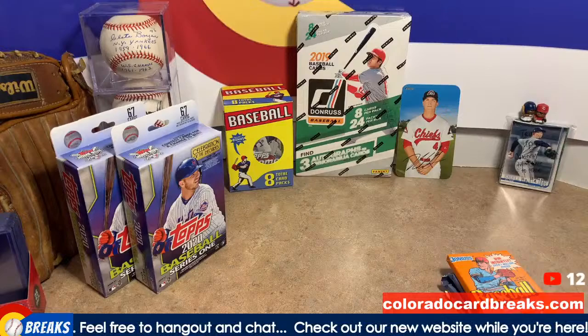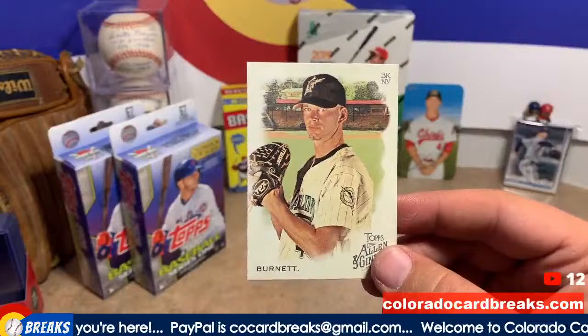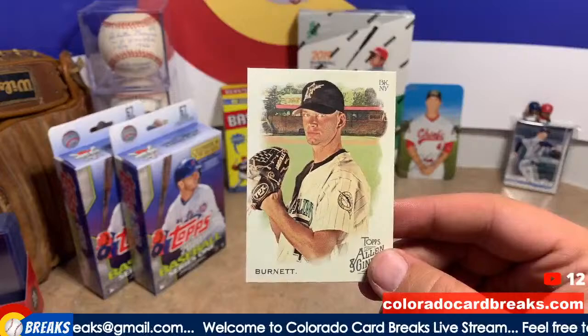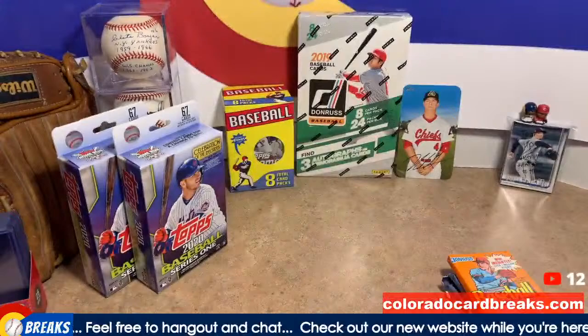Okay, and for the last Allen and Ginter card, AJ Burnett. Who is the first pitcher to win the Cy Young and the MVP award? And it was before Bob Gibson. Sure, I'll do that, Carter. That's not a problem. Yep, Eric got it right. It was Sandy Koufax in 1956.